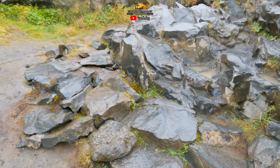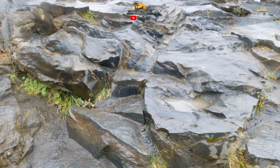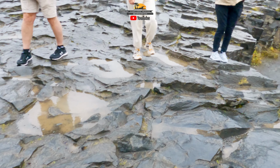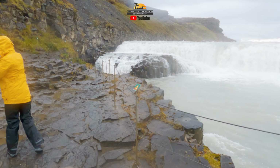Step area here. We can make our way up to this side. Hopefully I got the right boots on. Just like hiking boots. Have to come prepared.